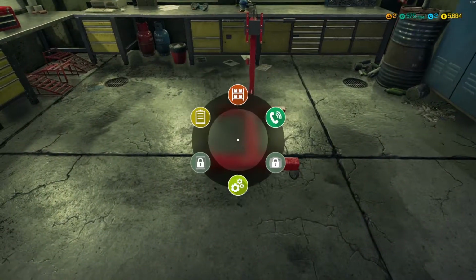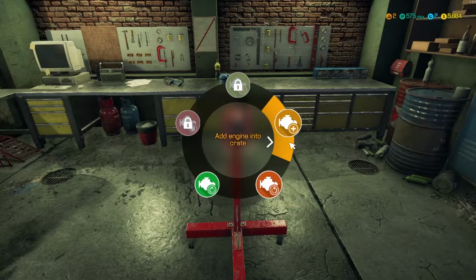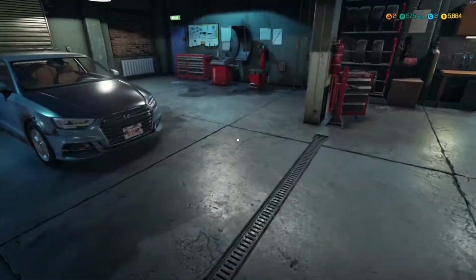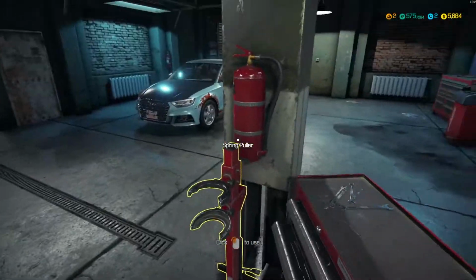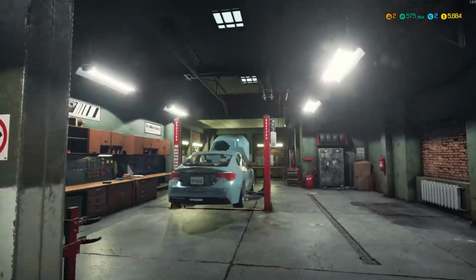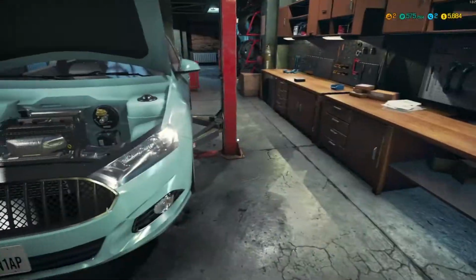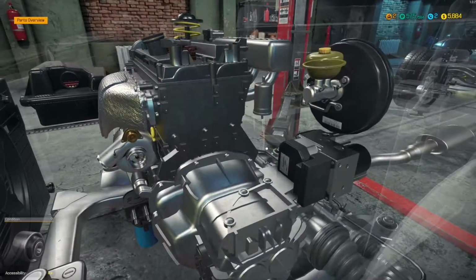So what I'm gonna do is, that's not a crane, right? Take off, rotate engine left, add engine. There are no items to work with. Where's my crane? Where is my freaking crane? Spring puller, no. Okay, so I don't have the engine crane, right? Oh, that sucks. That freaking sucks. Okay, so I'm gonna have to do it the old-fashioned way.